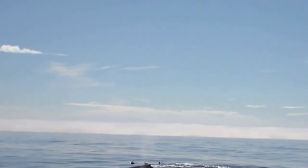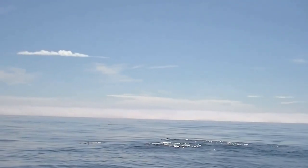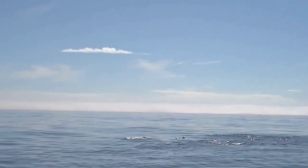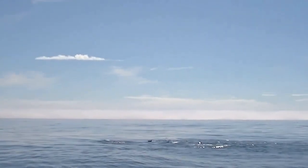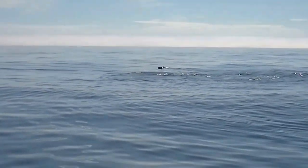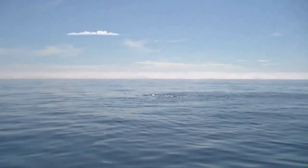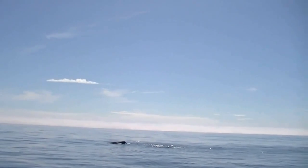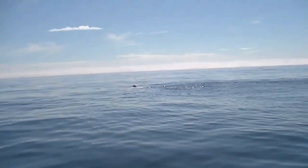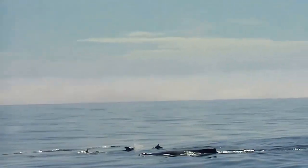Whales back up out at 3 o'clock. There's 2 of them up this time. So we've got 2 humpbacks and the pod of Atlantic white-sided dolphins. Wow. The humpbacks get to be between 40 and 60 feet in length, full grown.